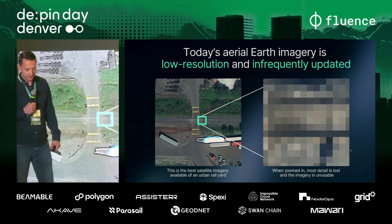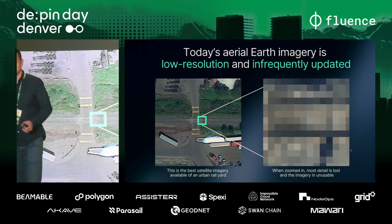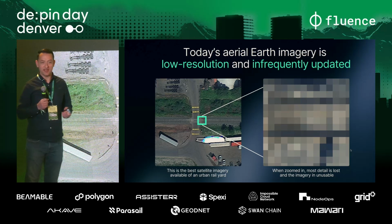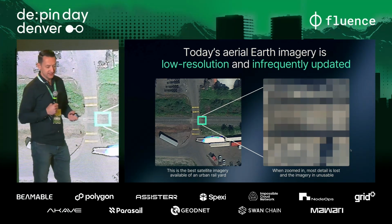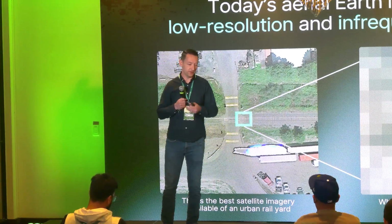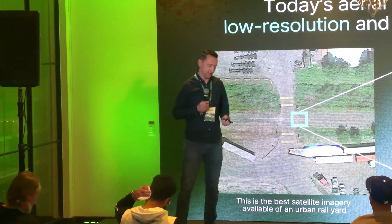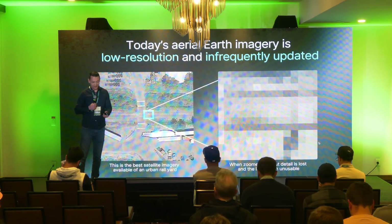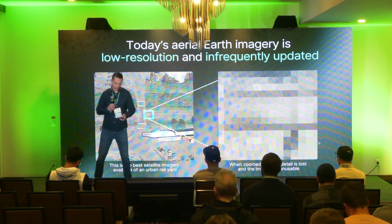So, the problem we're solving. For those who know about our project, you've probably seen this slide almost too many times, but for those that haven't, the traditional GIS ecosystem is serviced by fixed-wing airplanes and satellites. Data is very coarse from satellites, and though relatively frequently captured, it's coarse and low resolution. Just as an example, from a Google Maps satellite picture, when you zoom in, this is the level of fidelity you get, the actual resolution and the pixels per inch that you get.